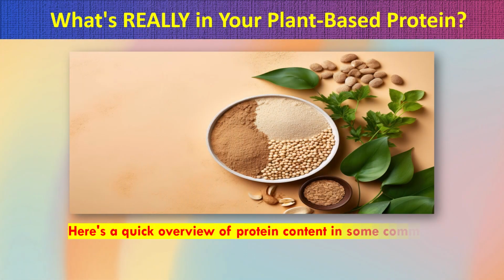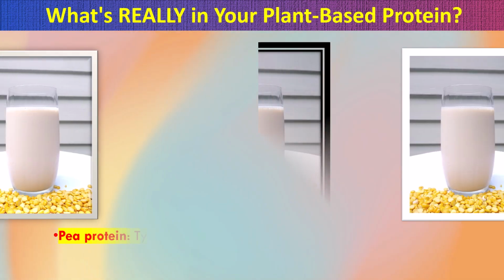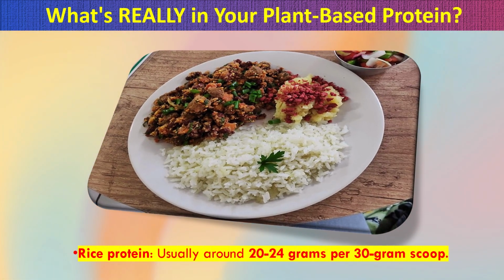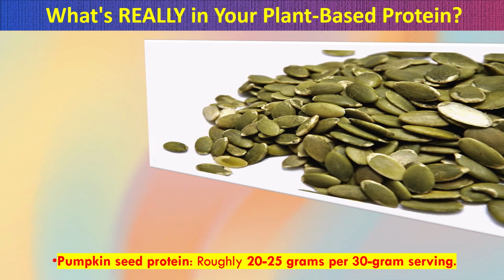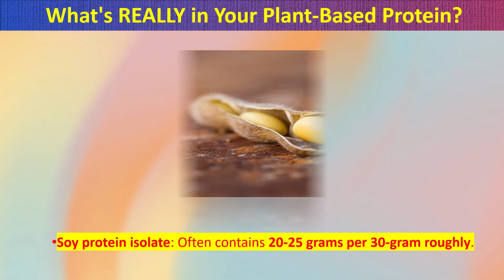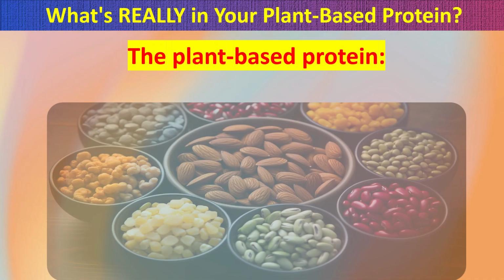Here's a quick overview of protein content in some common plant-based proteins. Pea protein typically contains about 20 to 25 grams per 30 gram scoop. Hemp protein generally has about 15 to 20 grams per 30 gram serving. Pumpkin seed protein, roughly 20 to 25 grams per 30 gram serving. Soy protein isolate often contains roughly 20 to 25 grams per 30 gram serving.